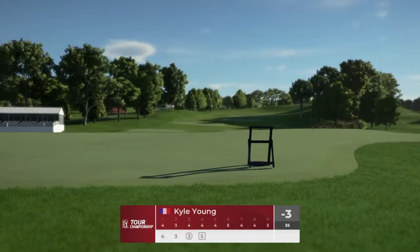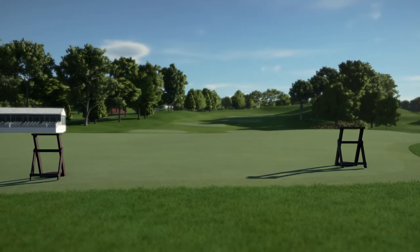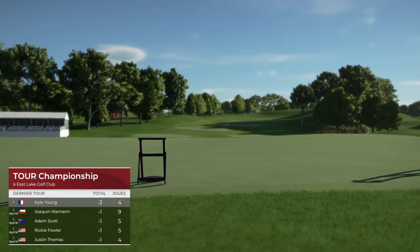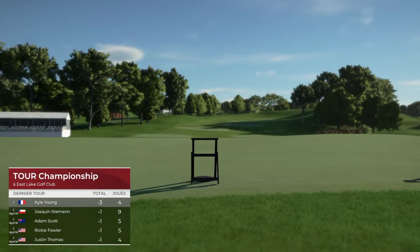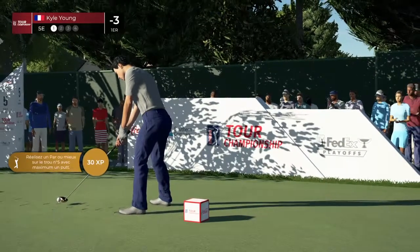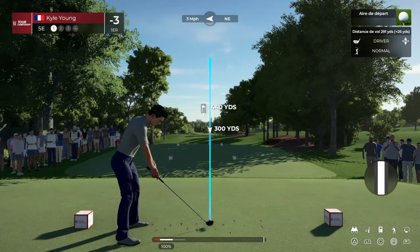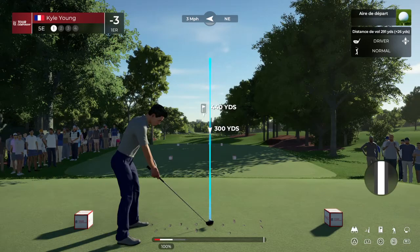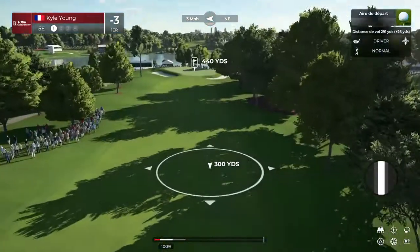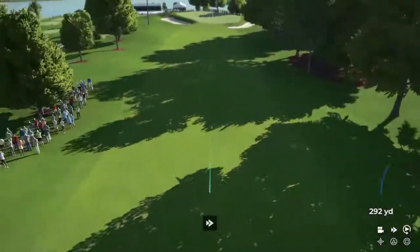Well, that hole's behind us. More to play. Our leader is a couple of shots up at this stage. We've arrived at a par four hole. That's heading for the fairway.